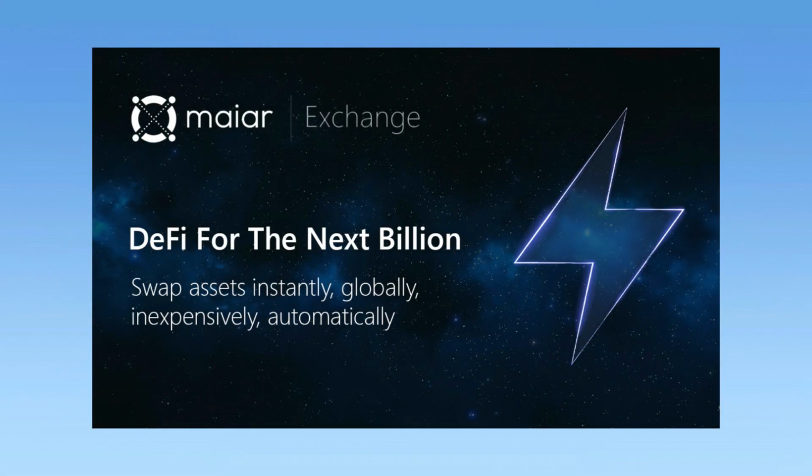What is the Maiar Exchange? It's a DEX AMM running on the Elrond network. It is built by the same team that has built the Elrond blockchain. You could call it the official DEX. There can be any number of DEXs built on Elrond, but the team wanted to build the first one, because it is special.